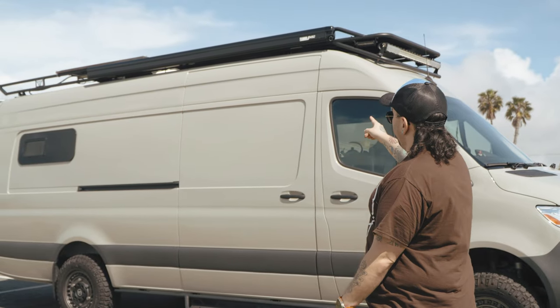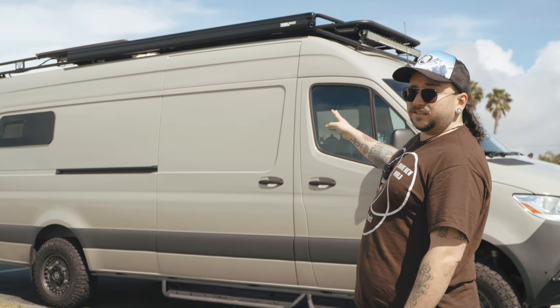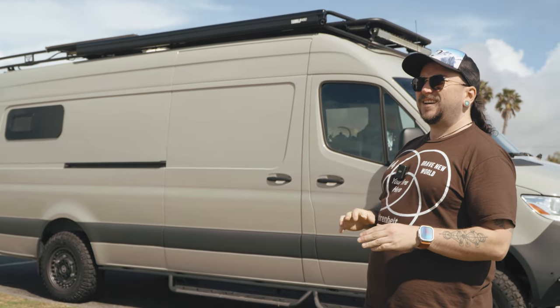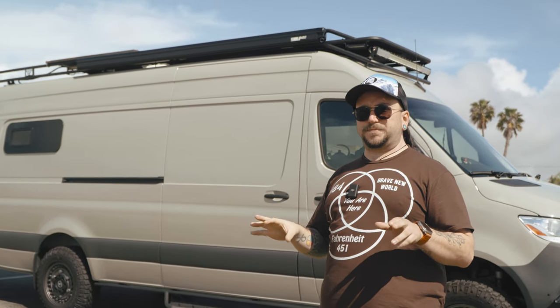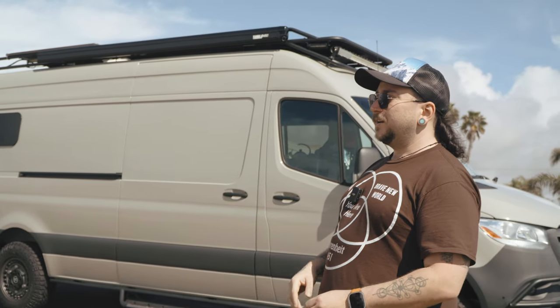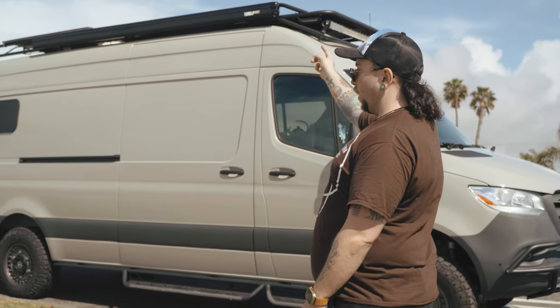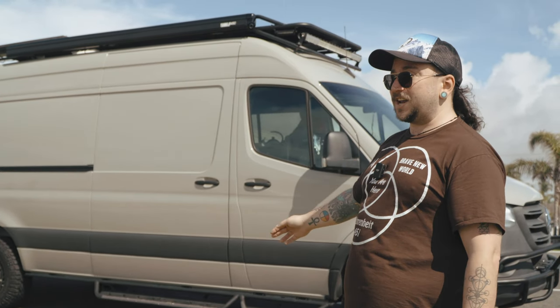Also, not to mention, there is an awning that pops out here. There's a little crank. You just pull it out manually. I try to get as few electronic things as possible. Even though there's a lot of electronic stuff, they have these electronic awnings that pop out, but sometimes a manual crank is something easy, one less thing to worry about if a motor dies. But that awning pops out and you got a nice little camping area set up.